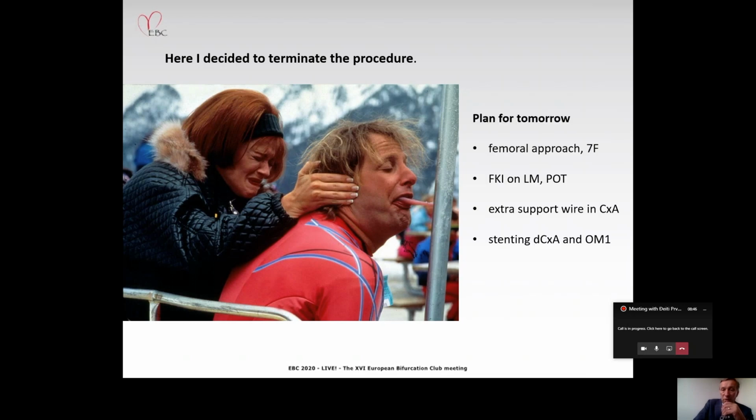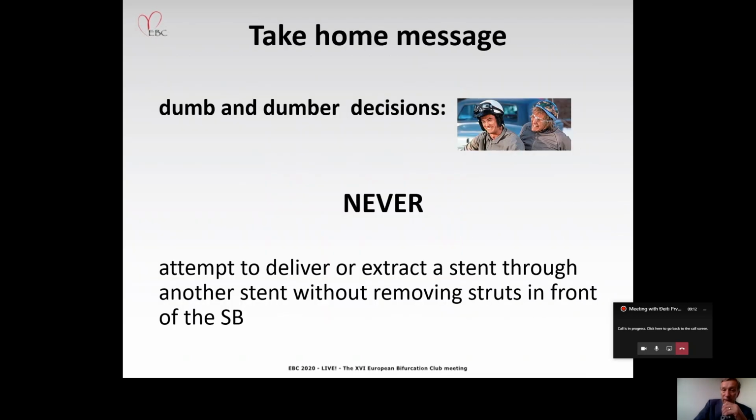My plan for tomorrow was a femoral approach, final kissing of the left main and POT, and to go distally with an extra support wire if necessary, and to do the stenting of the circ and obtuse marginal. But after thinking, I decided it was better for the patient to do it in another center with possibilities for surgery. It was done, everything was okay, but I think it is time for the take-home message.